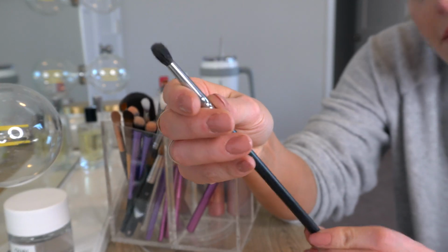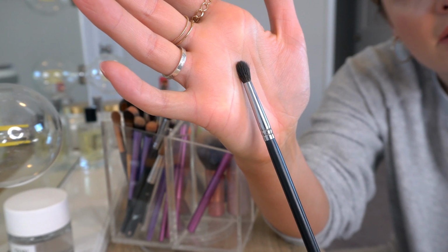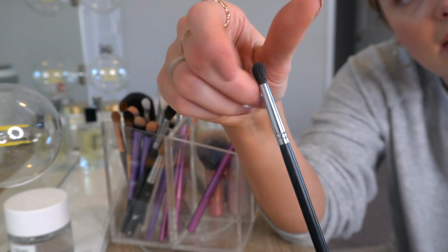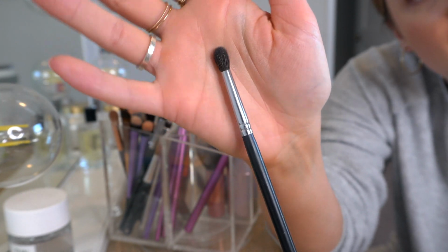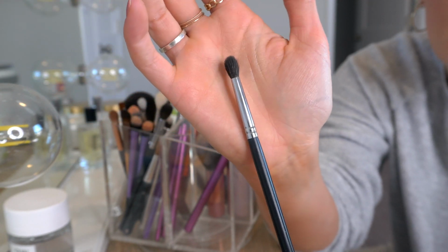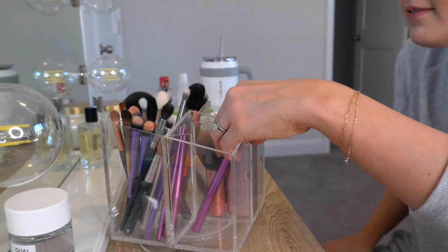Okay, this is from Morphe. This is the M506. It's a little tiny crease. It looks like a miniature crease brush. It's really, really tiny, but it's very fluffy. Honestly, I don't use this hardly ever. It's a good size, but I have other brushes that do the exact same thing as this, so that one I will get rid of.